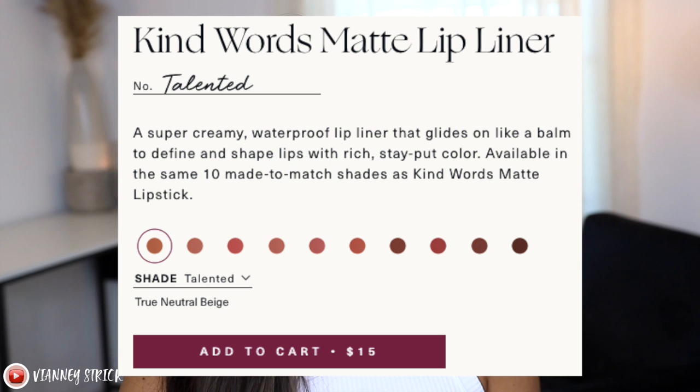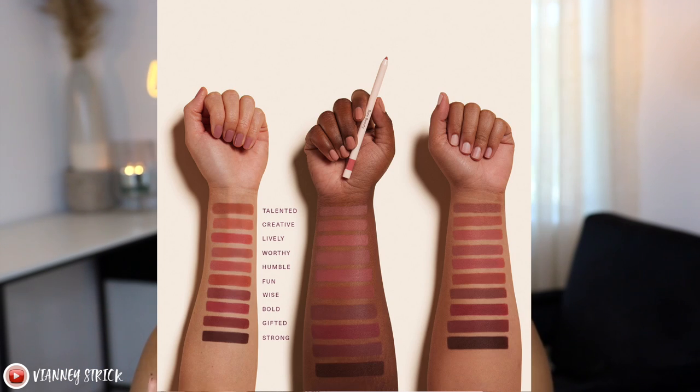So these are both new products, both the lip liner and the lipstick. Let's look at the lip liner really quickly. This is called the Kind Words Matte Lip Liner. It is $15 and it is supposed to be a smooth glide, ultra creamy matte color, waterproof, and it is complete with a built-in sharpener. They do have 10 different shades.